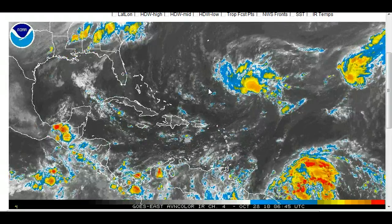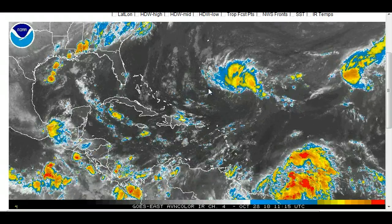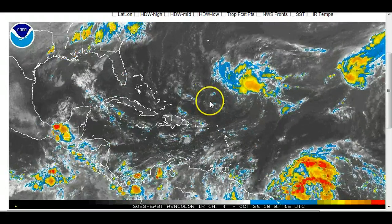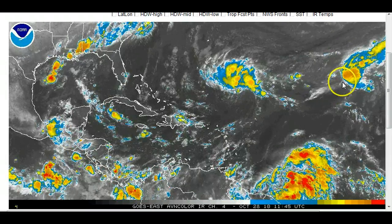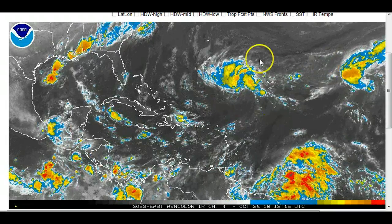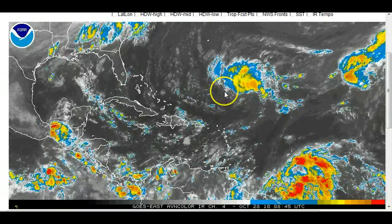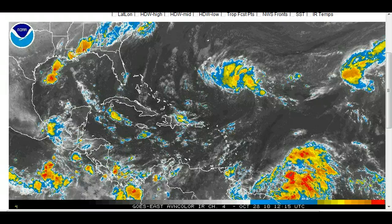If it does get a name, if any of these do get a name, the next name is Sherry on the list here. So I'm thinking this one's going to develop better than 90L at this point. But again, if the wind shear did die down, 90L does have a better chance. But I'm thinking this is going to be the one to watch right here for a name and for development. And again, the only threat would be it getting pretty close to Bermuda in a couple days.